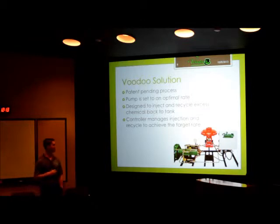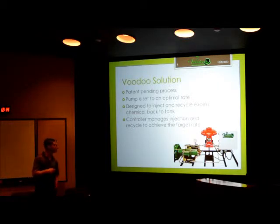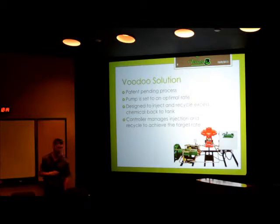A couple advantages of recycling it back to the tank is now for a lot of these processed chemicals that are made up of multiple components, it rolls your chemical tank. It keeps your chemical fresh in your tank. You don't have that sludge settling out over a couple months in your 300-gallon tank. You're not having your line plug off due to the chemical separating out in your tank. Gives you nice fresh chemical for treatment all the time. Controller manages injection and recycle to achieve the target rate.